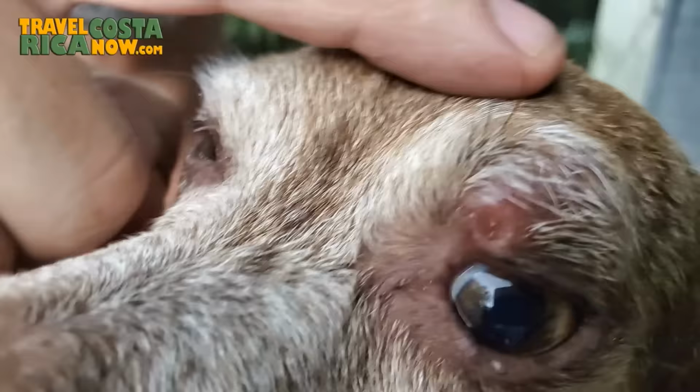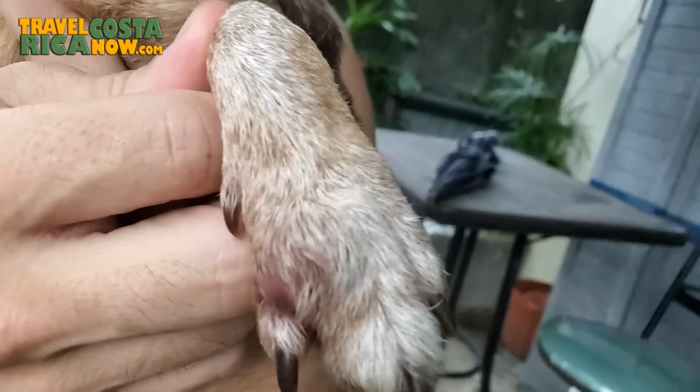But anyway, check out Chispa's eye. See that? See right there? That is a larva growing inside, but she's got four of them. Two here on her muzzle, and one on her foot. Let me focus.